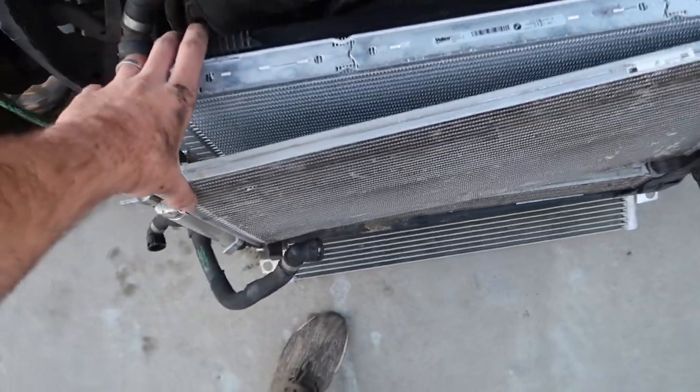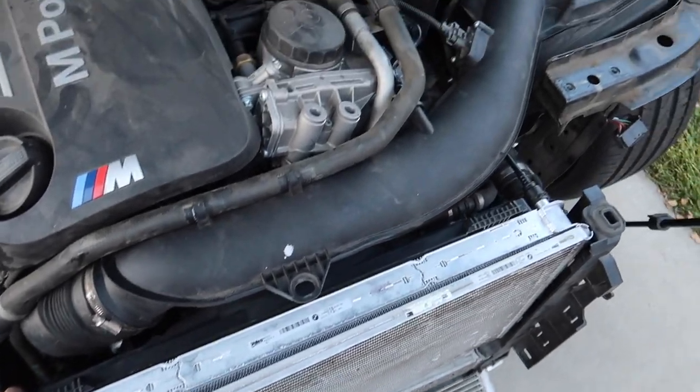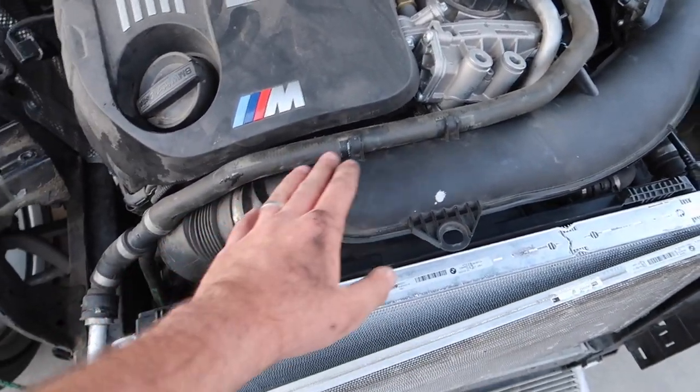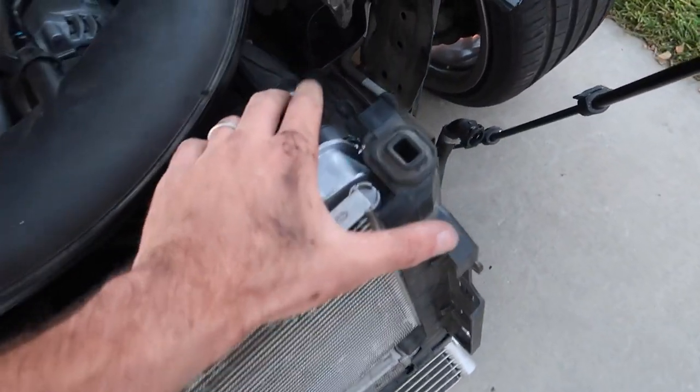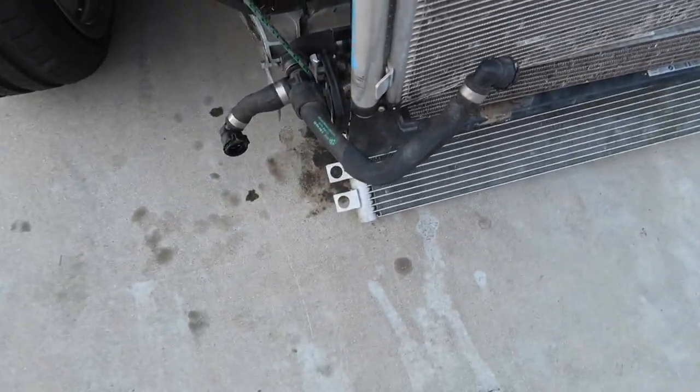Guys, it is really coming together. If I hold the AC condenser right over here, it just looks already super complete. So we have the new intake, which is perfect. This line connected perfectly. All those connected perfectly. Everything on this side is connected and mounted properly. So that is perfect. Oil cooler is connected, just not bolted on.